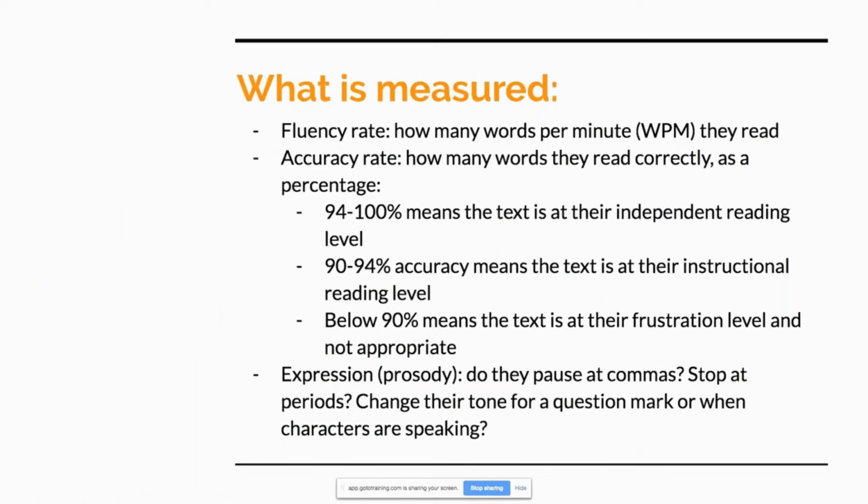In these types of benchmark measurements, what's measured is the fluency rate. So again, that's how many words per minute they read. The accuracy rate, which is how many words they read correctly. It's important to note that their independent reading level is generally 94% and above. It'll depend on which specific tool they're using, AIMSweb versus Fountas and Pinnell, et cetera. So you need to know the tool. Again, you can just Google it and find out what the accuracy rate is. You want to find out what the child's instructional reading level is and what their frustration level is.